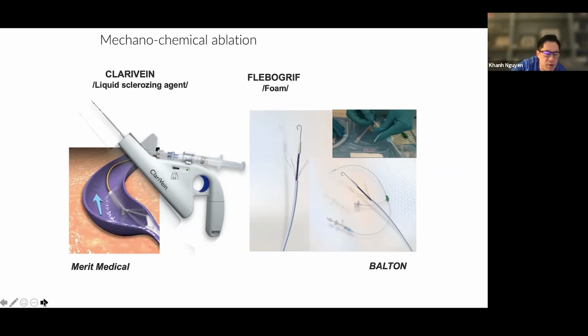Studies have shown this to be very effective. I will tell you that this is probably very operator dependent, but the MOCA trial study back several years ago showed just as or very similar occlusion rates to radiofrequency. However, the patients wound up having a little bit more discoloration and staining due to the sclerosant itself. Interesting to note, VCSS scores for ClariVein improved much more quickly than RF. However, at 1 year and 2 years, the data for patients was very similar, but clearly return to activity and much less pain was noted with ClariVein.